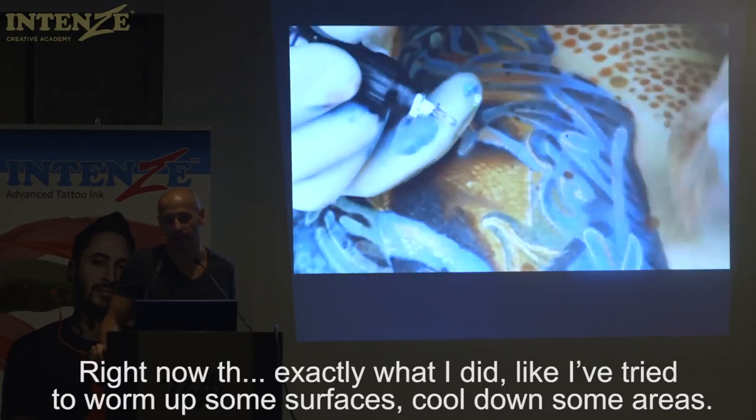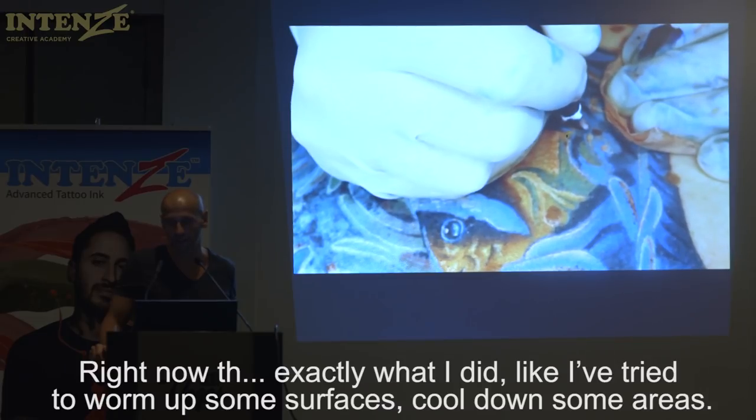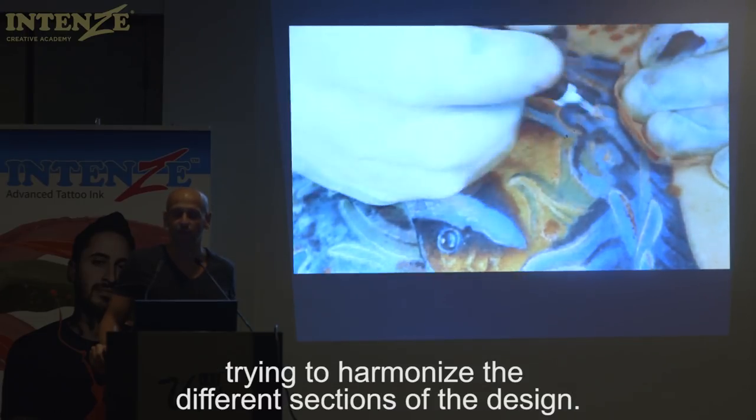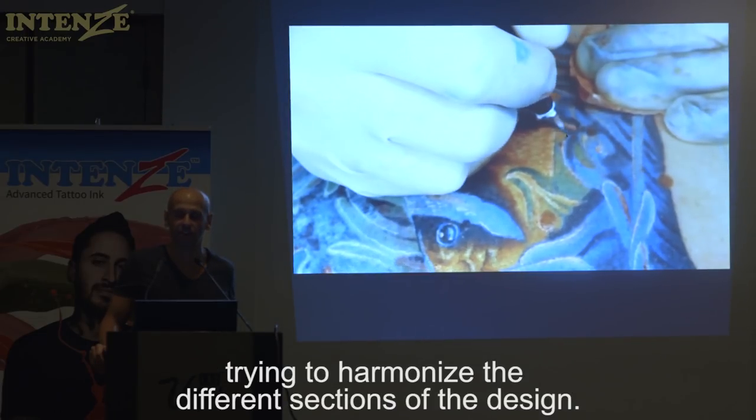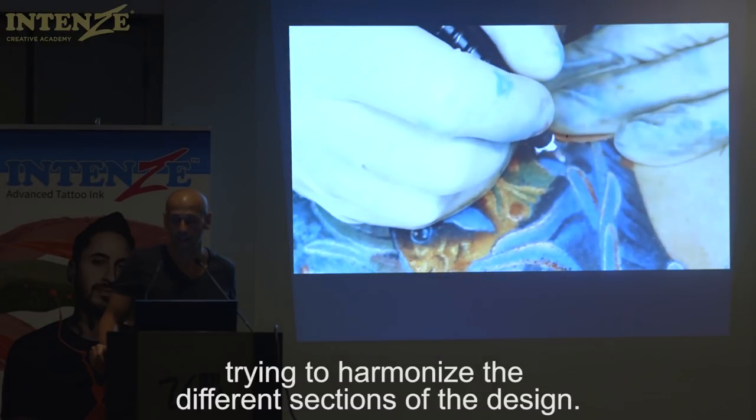Right now, that's exactly what I did. I tried to warm up some surfaces, cool down some others, trying to harmonize the different sections of the design.